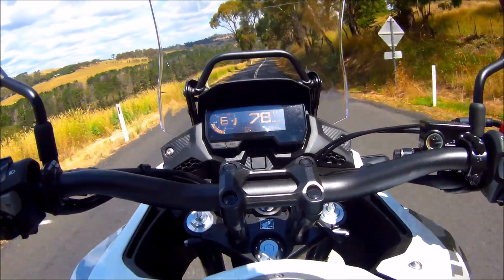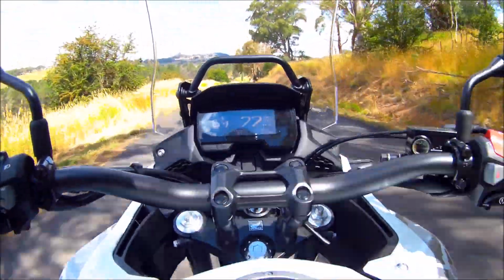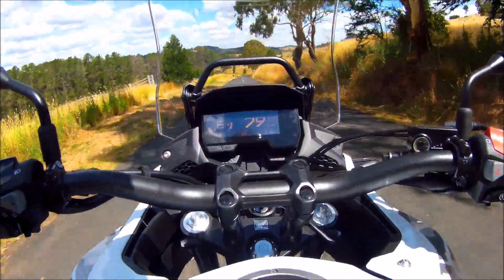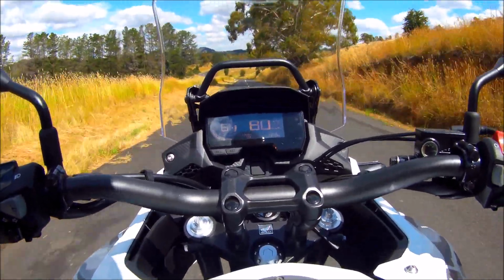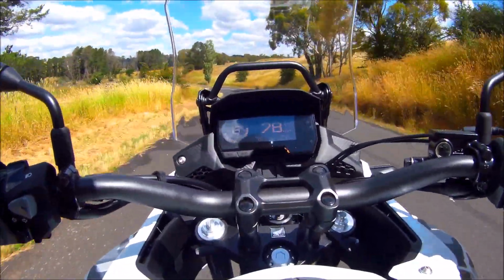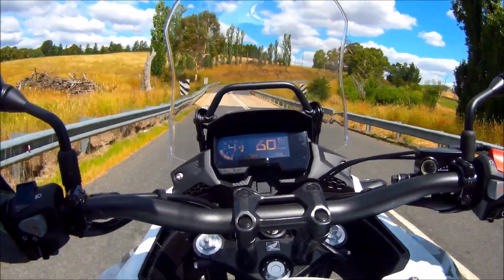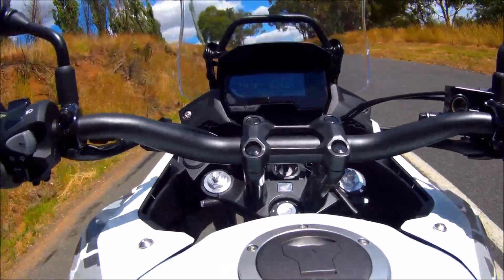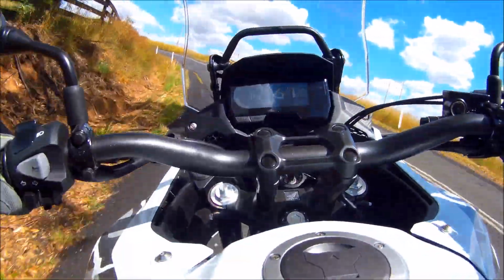Extremely windy out here today. I thought the windscreen would be doing a little bit better job, but it's actually hitting me about eye level, so I may have to lift that up to a higher notch if it helps that way. Cruising along now in 6th gear at 80 kilometres an hour. Slight bit of vibration in the bars and the right peg. You can actually feel the bumps as you go over a bit, so it's a fairly soft riding suspension, but you can feel the bumps a bit.